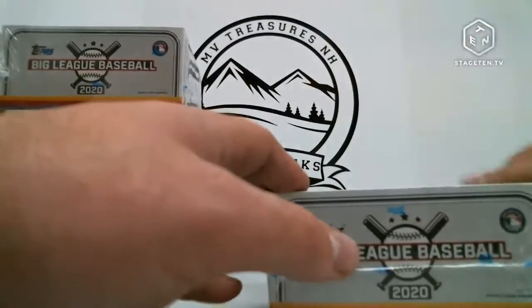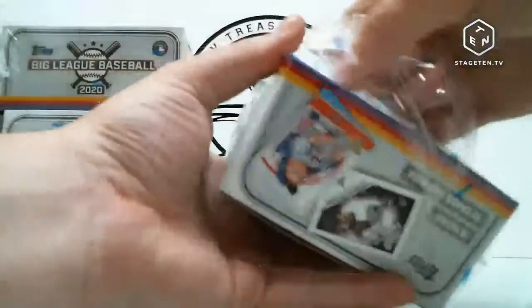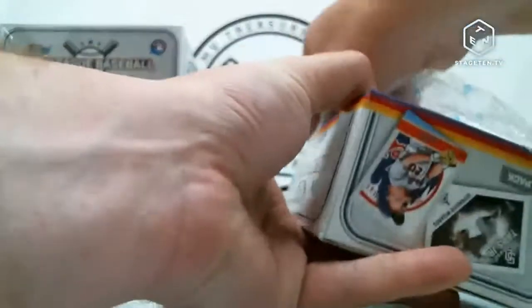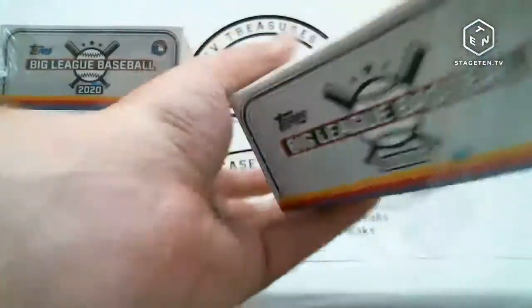This just doesn't want to cut very well. I have to reverse the blade. Come on. Being defeated by plastic wrap.